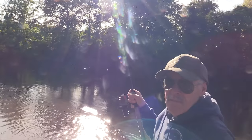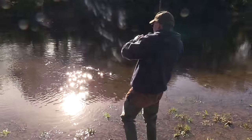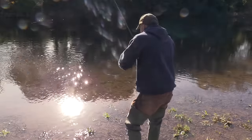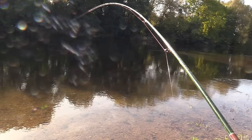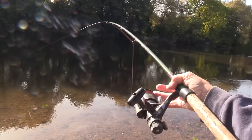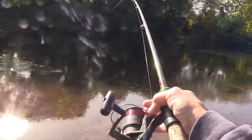On the main event, I'd like to get the chub out. He's pulling a bit of line out again. Here's the jumbo feeder. It's a better fish, slightly better fish.